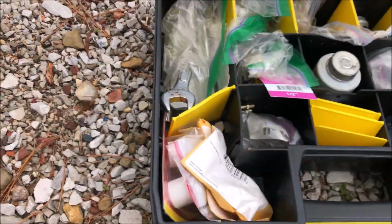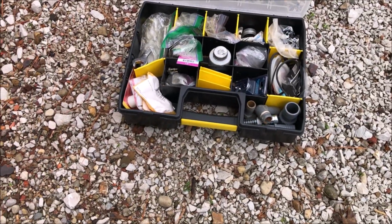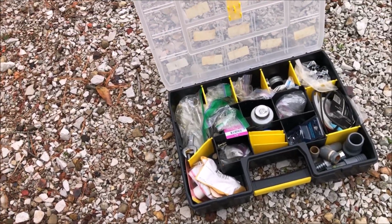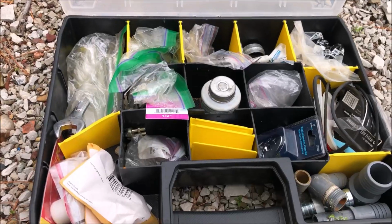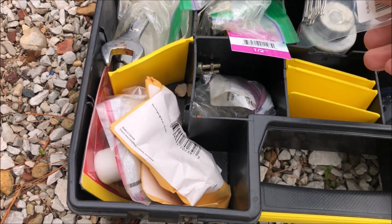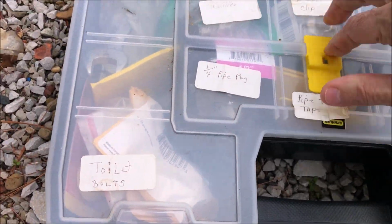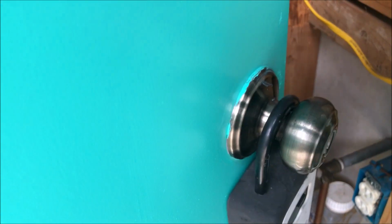This is what I use for parts. I need to start marking it. I need to mark it again because everything has changed. I brought down a package of 5 clips. That should last us for a while. Put that back. Turn the light back off. Lock the door. And that's that.